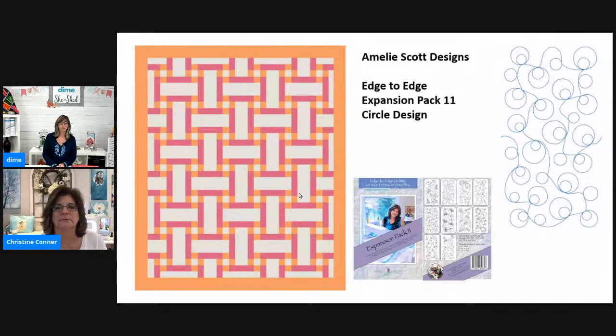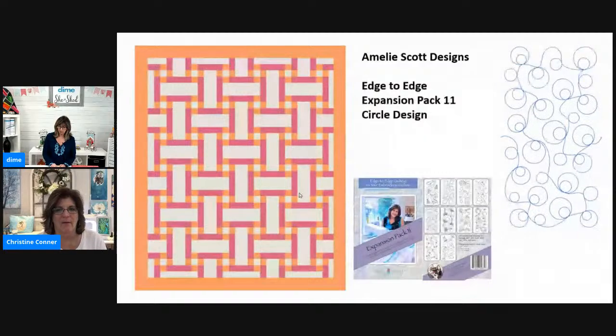This one is the circle design. Now, Christine, I imagine this is very popular, this design. Mm-hmm. Right. It's probably one of the most used designs, I would think, out of that pack because it's bubbles, circles. It could go with nautical themes, babies, or just be very pretty. Yes, very versatile.